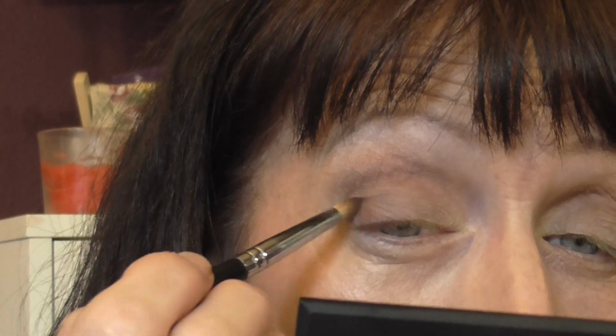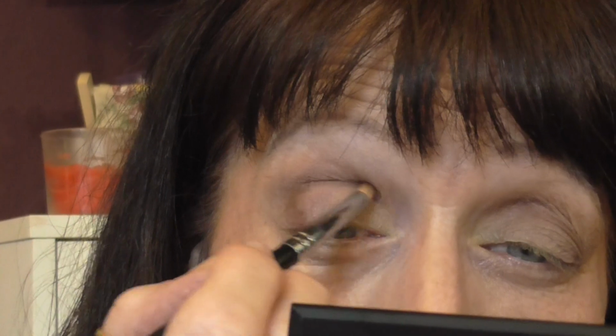And I'm going back in with the Flora. It's all about layering and getting the colour that you want down. And I'll put a little bit more of that.